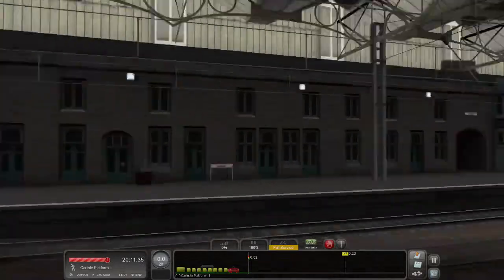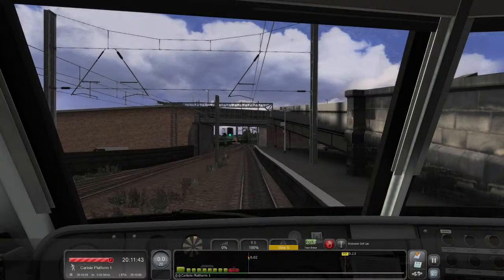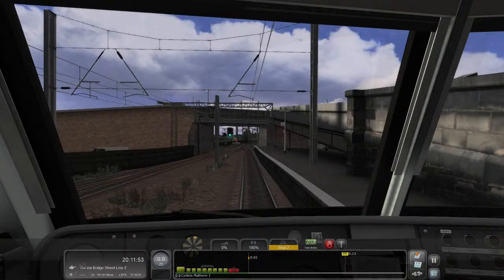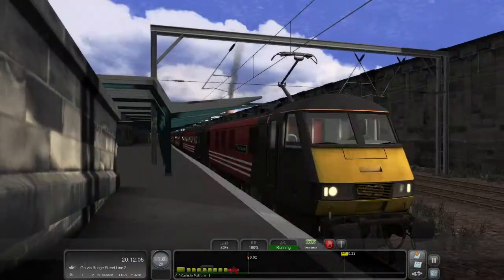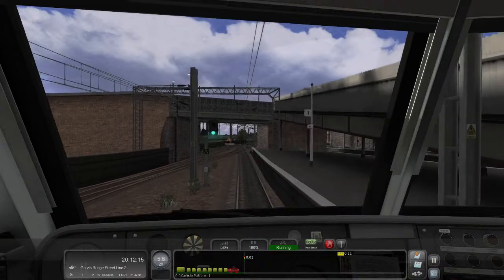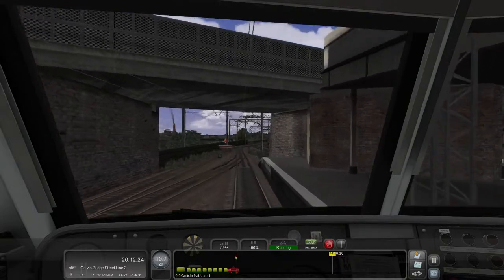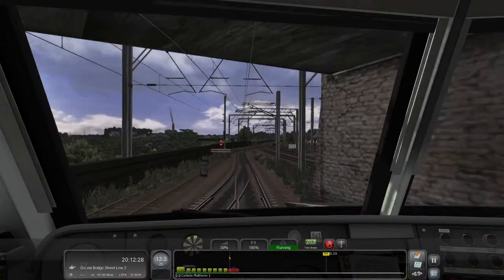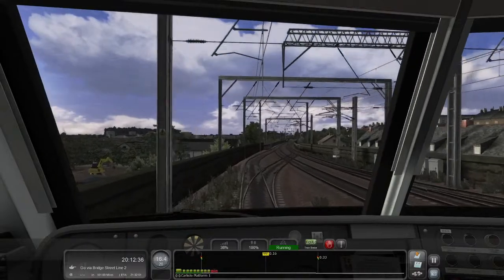Carlisle's looking a bit empty today, isn't it? I suppose because it's the evening. I'm sure AP scenarios do have their secrets. To depart, we don't need to worry about any jolt. I mean, we probably do need to worry about jolt as well for the rear carriages. This is one of the direct services to Glasgow. Hobble digger sound again.